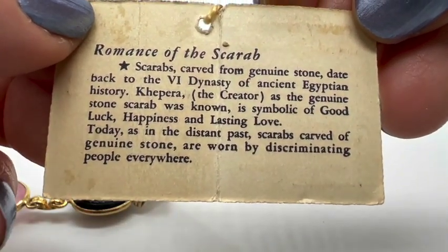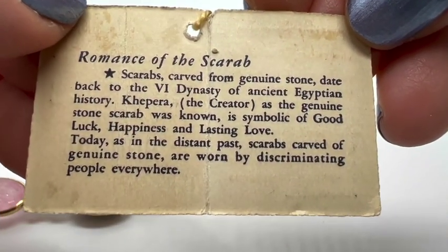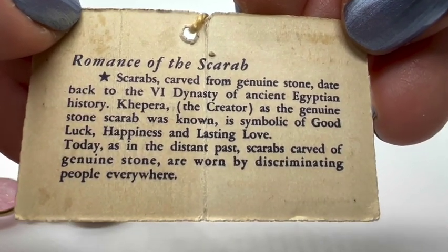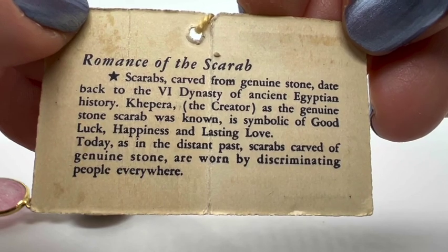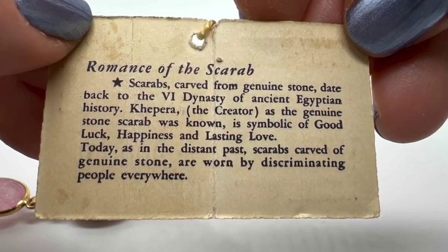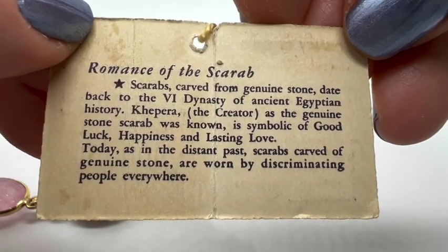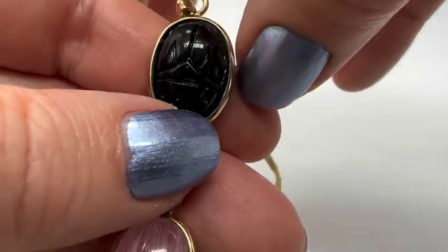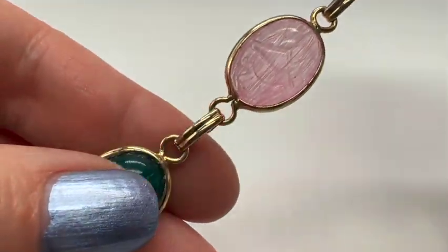Scarabs carved from genuine stone date back to the 6th dynasty of ancient Egyptian history. Khepera, the creator, as the genuine stone scarab was known, is symbolic of good luck, happiness, and lasting love. Today, as in the distant past, scarabs carved of genuine stone are worn by discriminating people everywhere. Well, that's very interesting. I understand they also stand for rebirth.